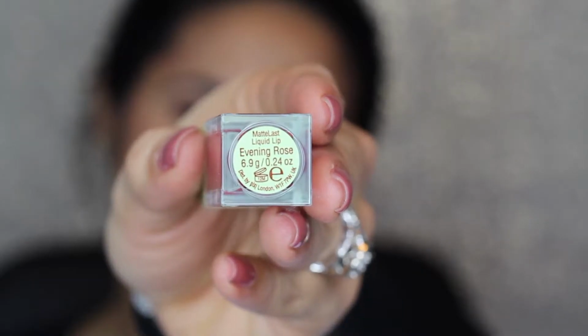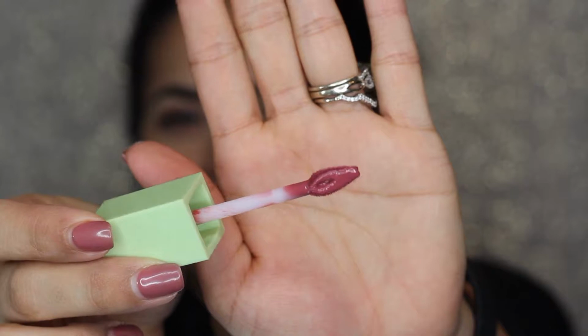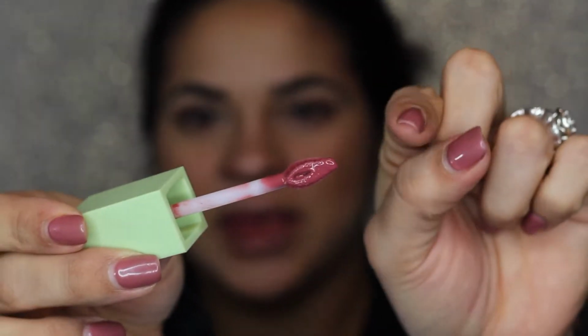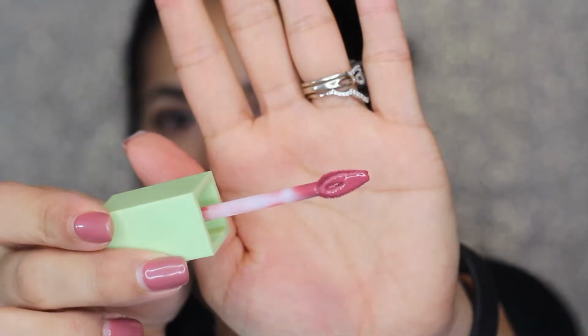Now, because there are 5 lippies to choose from, I had a little trouble picking one, but I think I'm gonna go with Evening Rose, which looks like this. I do like their wand. You guys can see it has the form of a petal. It's really thin on the top, and then it gets thicker on the bottom. Whoa. See how pigmented that is? Just one swipe.